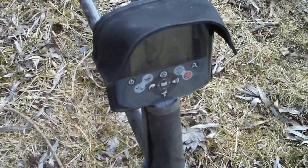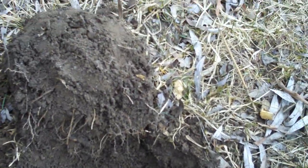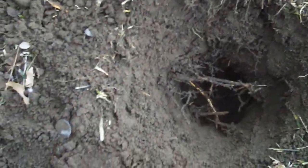But my brother Tim and I are out here at a park. We've hunted a lot. We only have a few hours here before dark, so I thought we'd come out, hit some old stuff, and got first silver.